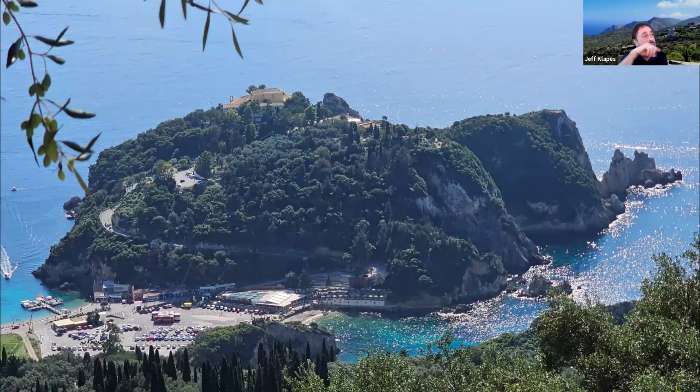Paleokastrica with its monastery. We tried to visit and were completely daunted because the traffic was insane. I couldn't believe how many cars there were. Parking was next to impossible. And as it turns out, we were there when the monastery was closed. So we gave up. The monastery is from the 13th century, and it's supposed to be really quite the place to visit. But it was just too much trouble.